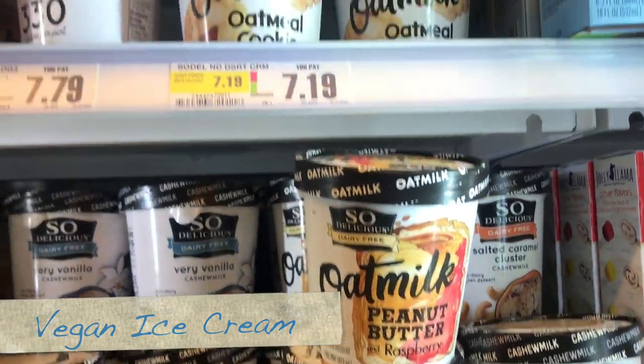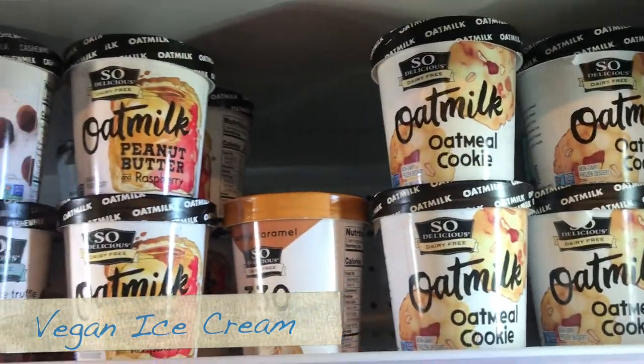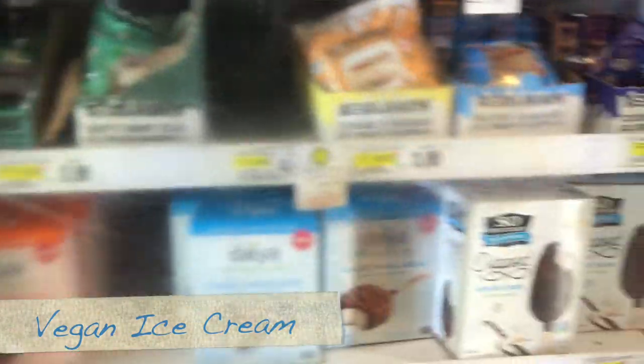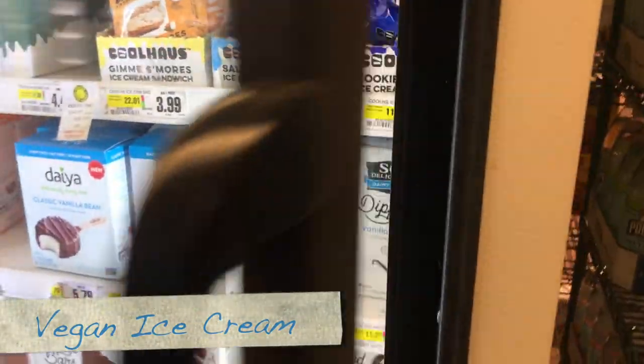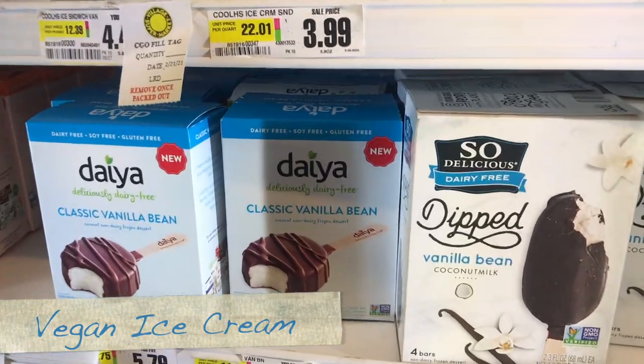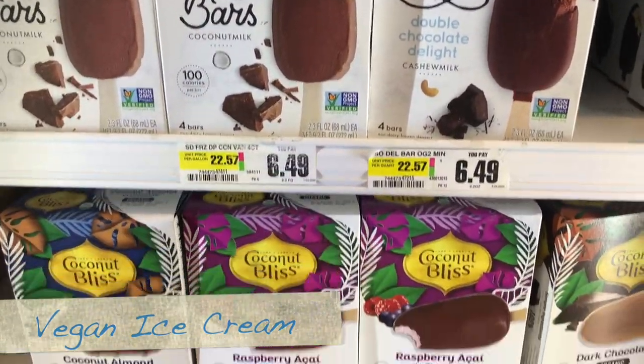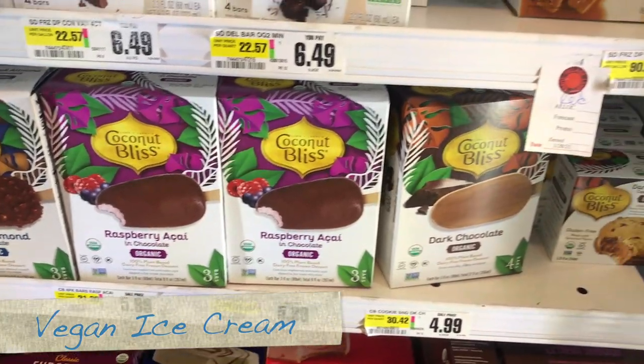There's oat milk if you don't like almonds. A lot of people are raving over oat milk right now. It's the new thing. They even make these little fudge bars. So delicious. Coconut Bliss, I love these.